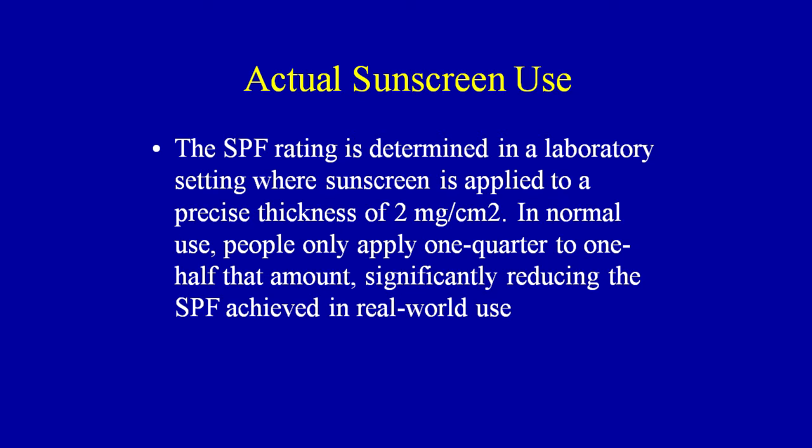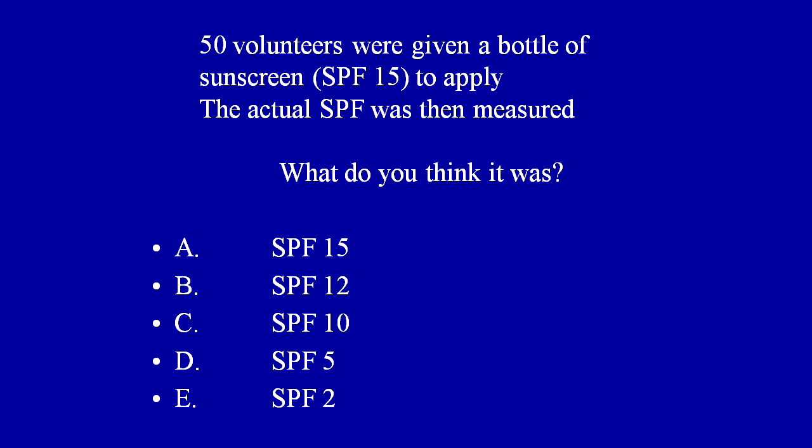This is one study where they had 50 volunteers. They gave them SPF 15 sunscreen to use, and then they measured the actual SPF. They said, here, just use this how you would normally use sunscreen. And this isn't even applying makeup with that little SPF 20 or 15 in it, which you're never going to put on as thickly as you might put on sunscreen. So what do you think the actual SPF was that they got out of this?